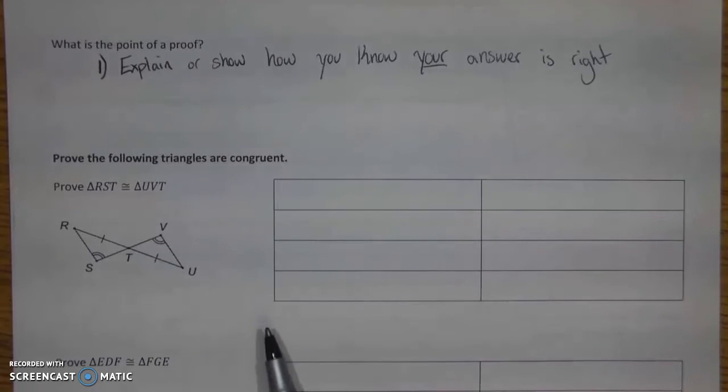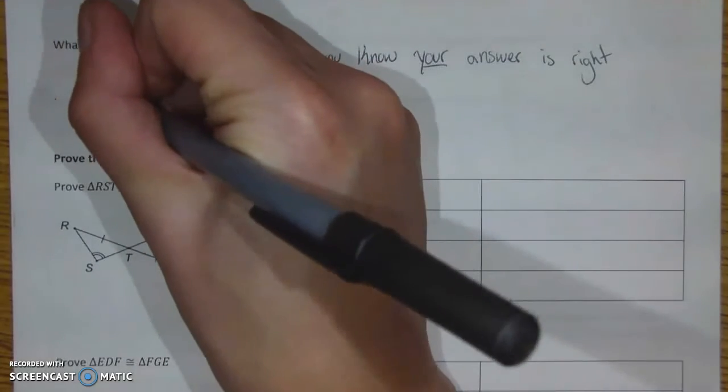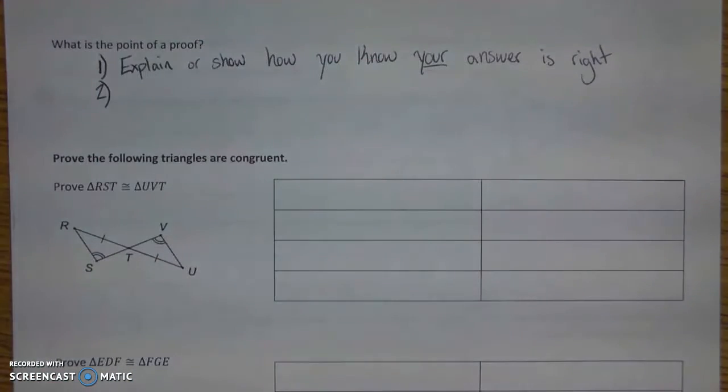When you are doing a proof, you're doing kind of your own fact checking. You're making sure that you have enough information to conclude what you want to conclude. And this is important not just for math, but for real life. If you're going to make a wild statement, make sure that you have something to back it up. It's not just some random fact you throw out there.